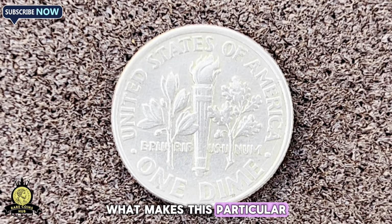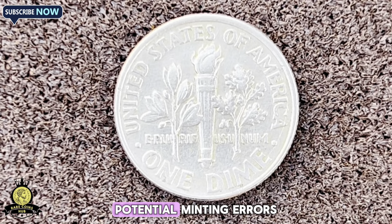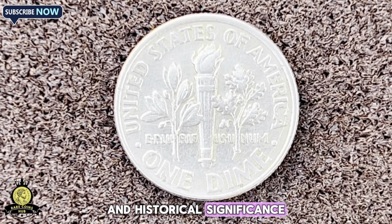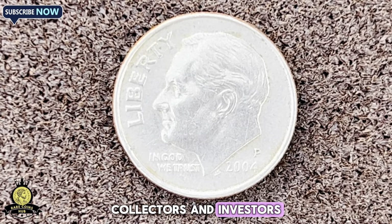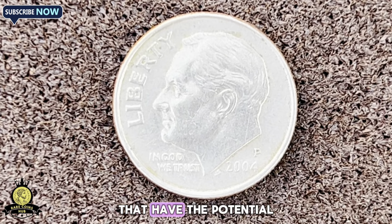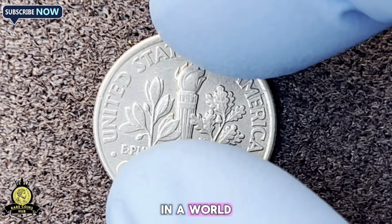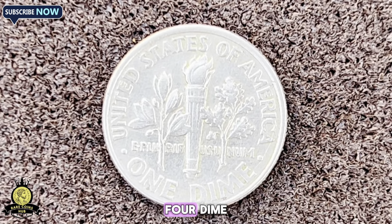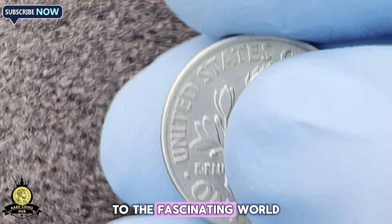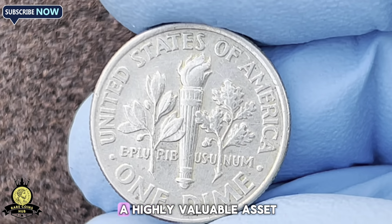What makes this particular dime so valuable? The combination of its exceptional condition, potential minting errors, and historical significance contributes to its rise in price. Collectors and investors are always on the lookout for coins that have the potential for appreciation, and the 2004 dime has certainly proven to be one of those coins. In a world where the value of most currency rarely exceeds its face value, the 2004 dime stands as a testament to the fascinating world of numismatics, where a small piece of metal can be transformed into a highly valuable asset.